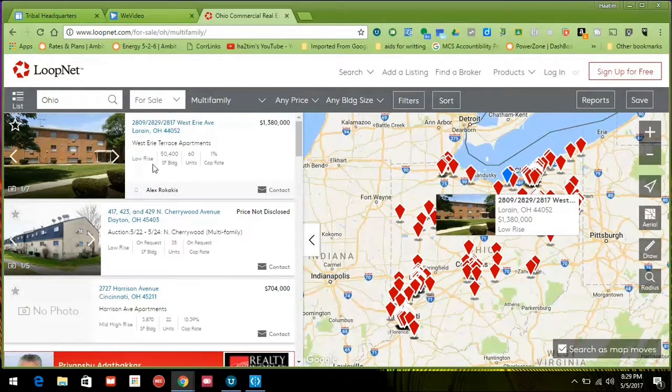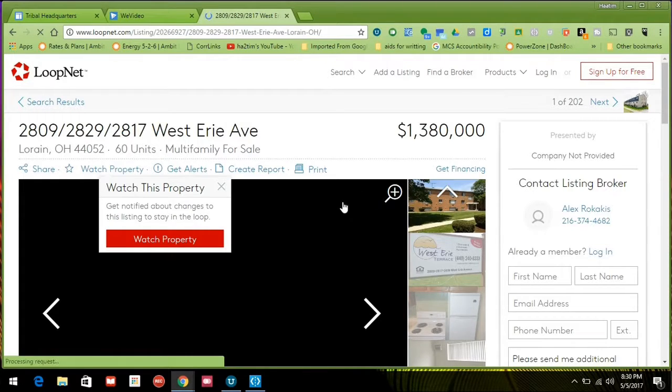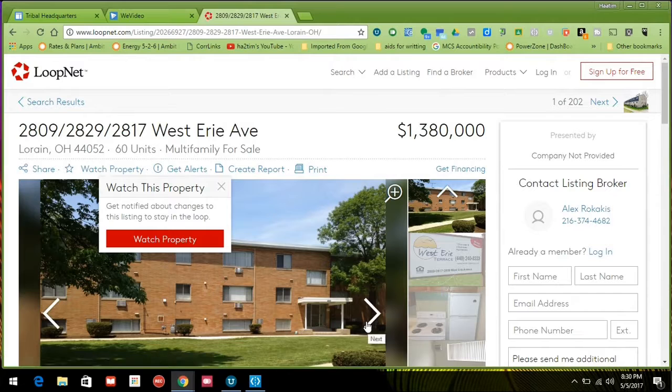In Lorain, Ohio, we have West Erie Terrace Apartments. See that? $1,380,000. I know some of y'all are like, ooh, that's a lot of money, and other people are looking at it like, ooh, that's an investment possibility. But when we start talking about community, when we start talking about building, we can't look at it just as a financial proposition. In this apartment complex, we got 60 units. Let's just look at it.